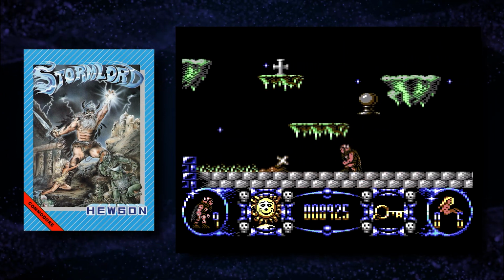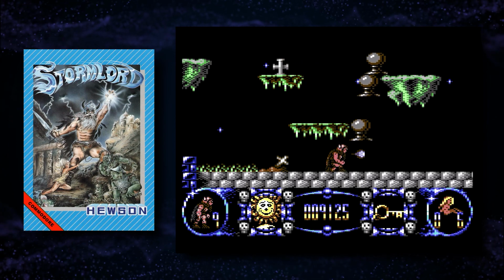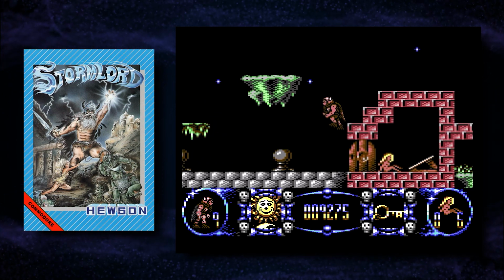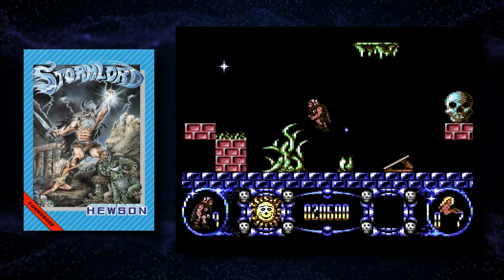So the story is something about an evil queen capturing fairies, and this is disrupting the peace and tranquility of the land or something like that. So then it's up to you as Stormlord to travel throughout each level, freeing all the captured fairies. As Stormlord, you'll have the ability to jump and fire a weapon.